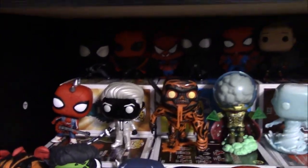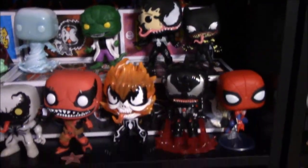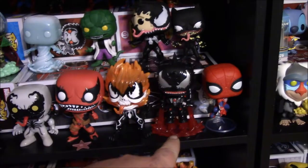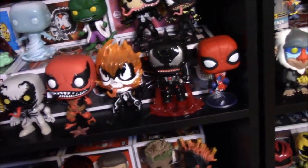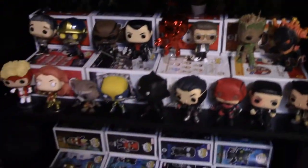Here, a bunch of Spider-Man. Once again, probably more than I should have, but I love Spider-Man. So, these are really cool. This one and this one right here and that one up there, they're a cross between Venom and the specific character. Like this one's Ghost Rider, Iron Man, and Black Panther.